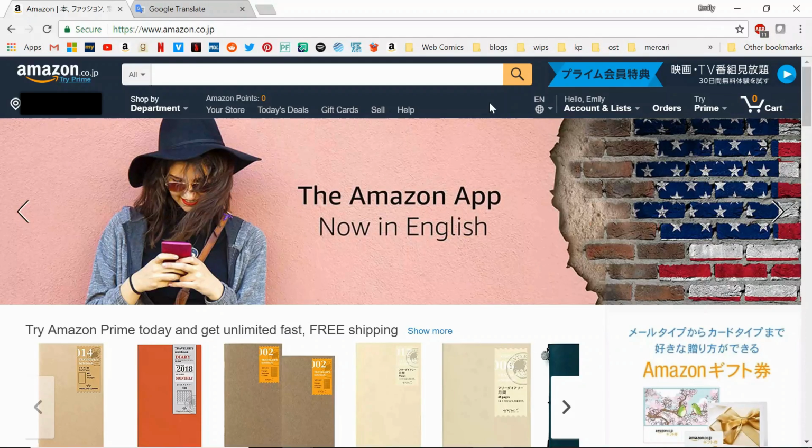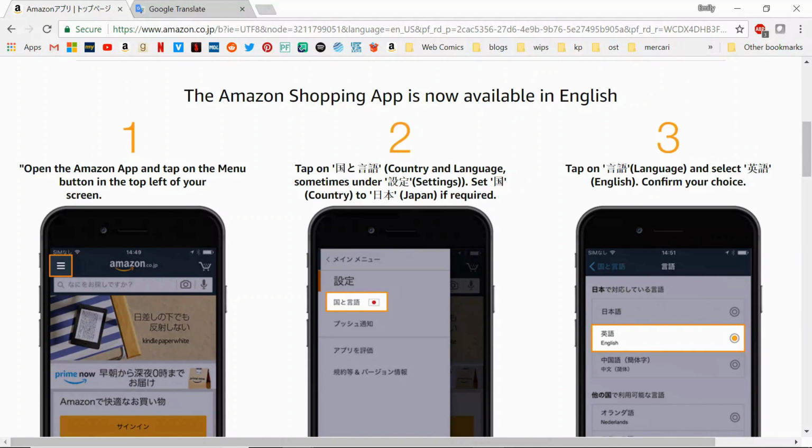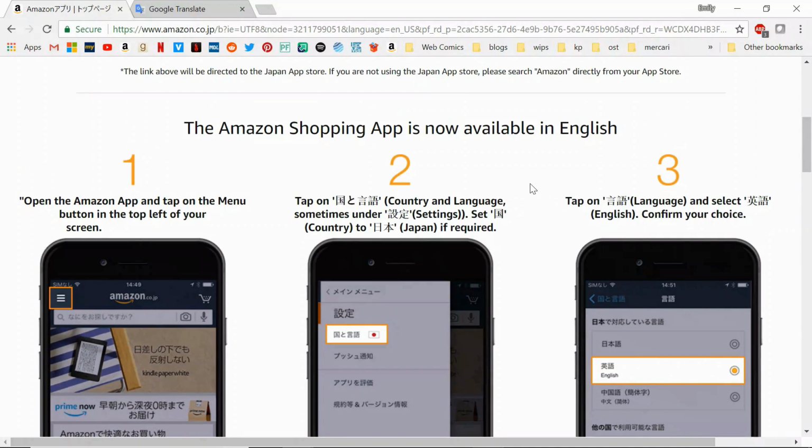Before I go on to how to pre-order albums using Amazon Japan, I just wanted to point out this new feature on the Amazon app. On the Amazon shopping app, you could actually change your country settings to Japan here. And they do have an option to have everything translated into English, which means you could order things easily using that mobile app if you wish, instead of just using your PC like I'm doing for this tutorial. So that's a cool feature.